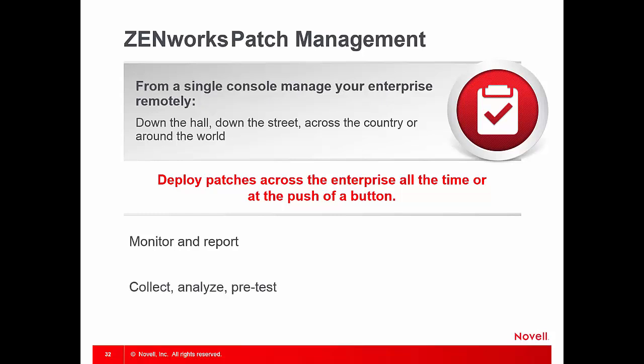Collect, analyze, and pretest. The world's largest dynamic repository provides more than 10,000 pre-tested patches for 40+ major current and legacy operating systems and applications. This eliminates the time and manual effort required to collect, analyze, and pretest the overwhelming number of patches available for different endpoints today.